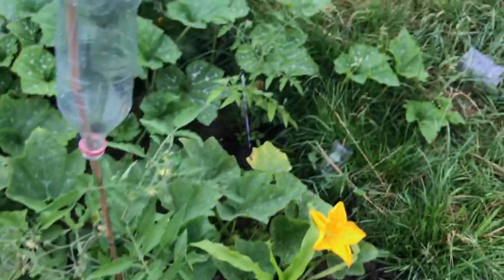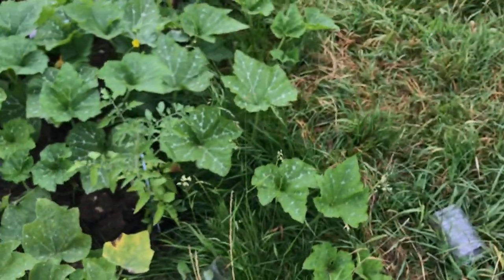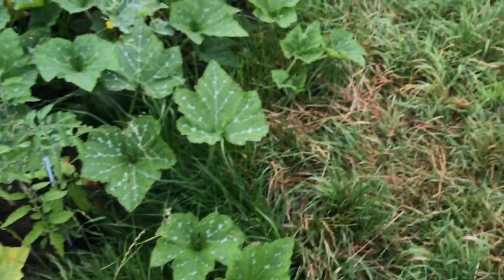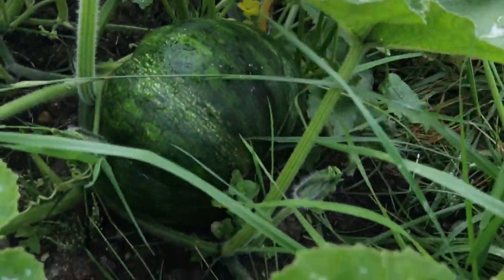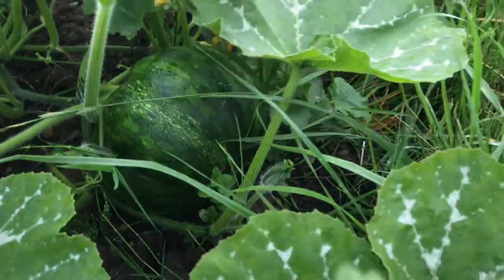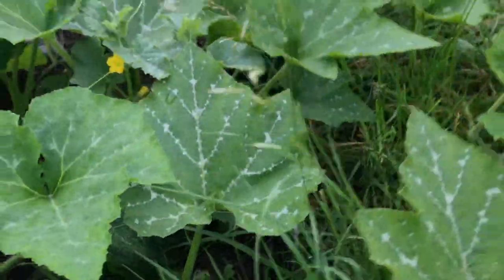I thought I gave them loads of room. I didn't really. Oh my gosh. Look at you. Wow, that's massive. I planted a melon there. Surely that's not a melon.